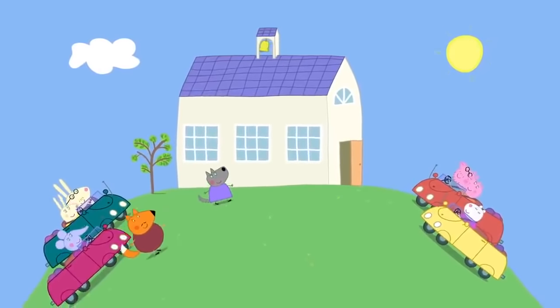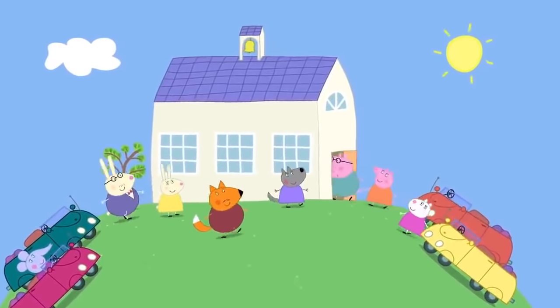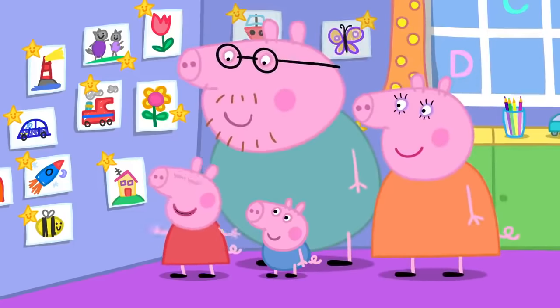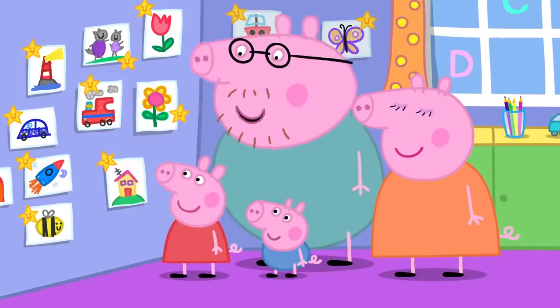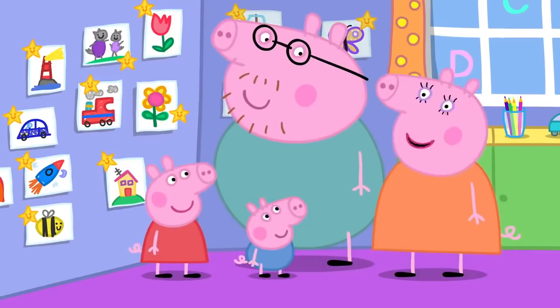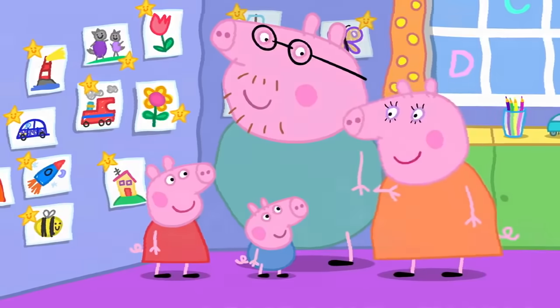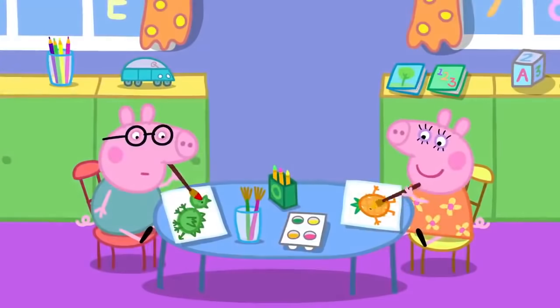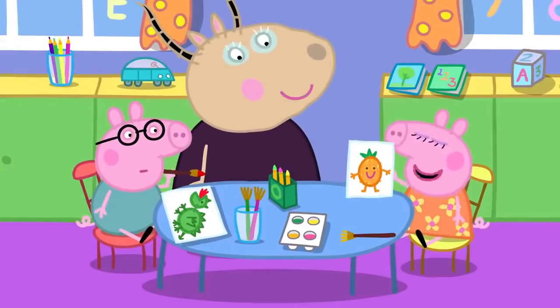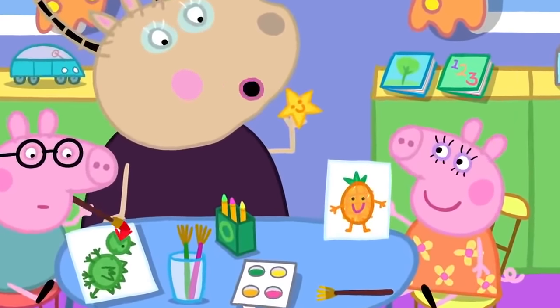It is home time and the parents have come to collect the children. Mummy! Daddy, look! I've got a playgroup star. That's fantastic, Peppa. I remember Madam Gazelle gave me a playgroup star when I was a little piggy. A long time ago, when Mummy and Daddy Pig were little, Madam Gazelle was their teacher. Here is a playgroup star.